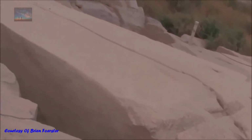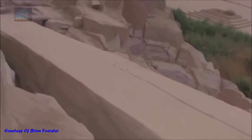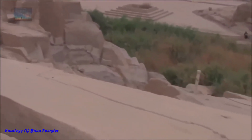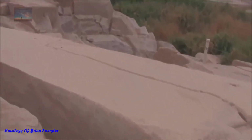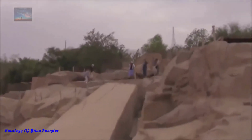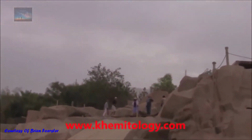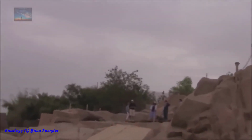So it's not only a question of trying to use stone balls to release this 1,200-ton obelisk from its mother stone, but the other question is, how would you move it? Exactly. That's even more major. You'd have to lift it out, take it down. So here's your sense of scale. This is our Kemet School group, and this is the obelisk.